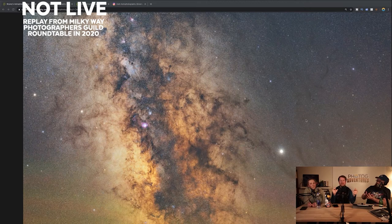Yeah. And then when we're in post-processing, there's a lot of methods you can do to select just those stars and then bring down their size just enough. Not so that the sky is totally absent of stars, but that you gain detail in these dust lanes and the nebula and stuff like that. So it's less reducing stars as much as it is accenting the other elements of the Milky Way.